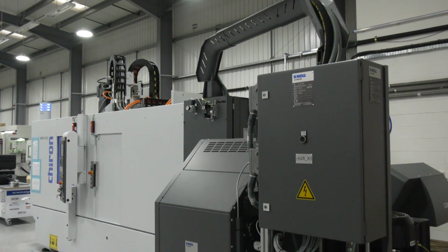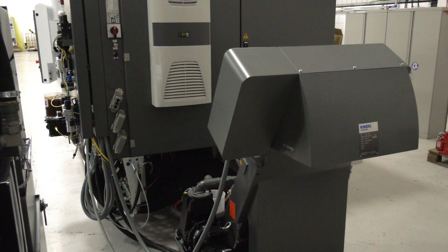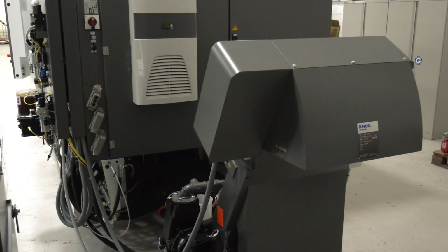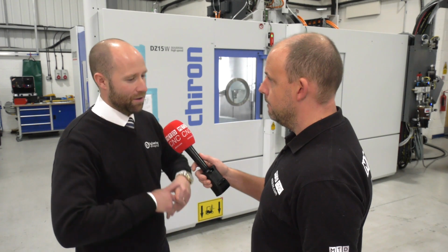So in answer to my question then, are you saying that you're going to put in a filtration and a swarf system that is going to keep up with however fast the machine is going? Yeah, it's a full turnkey. The customer says to us, I've got X component, I need to deliver so many per month, per annum, I need a tack time of 3 seconds, 5 seconds. We deliver a full package to suit their needs.